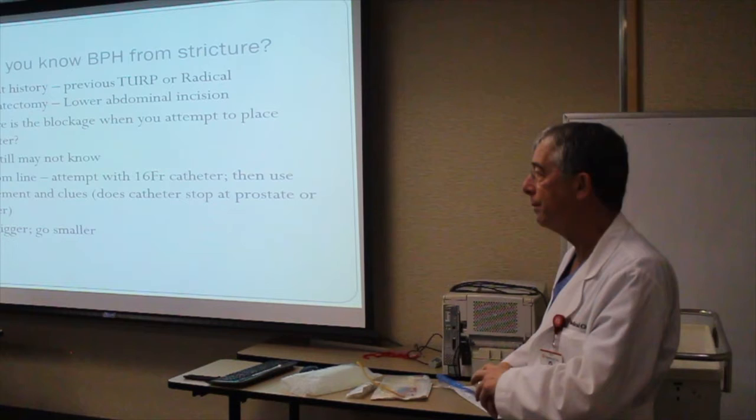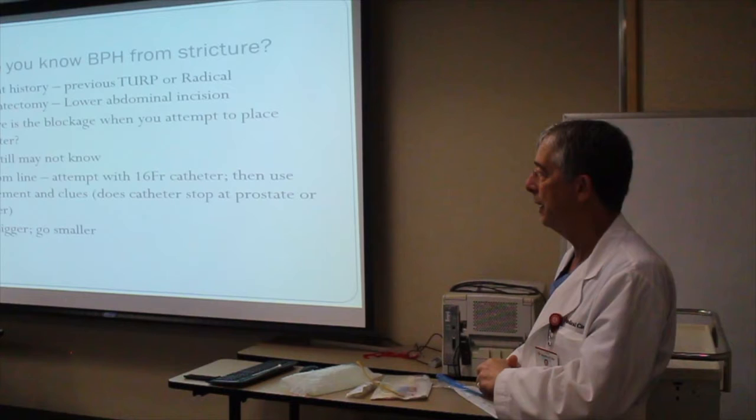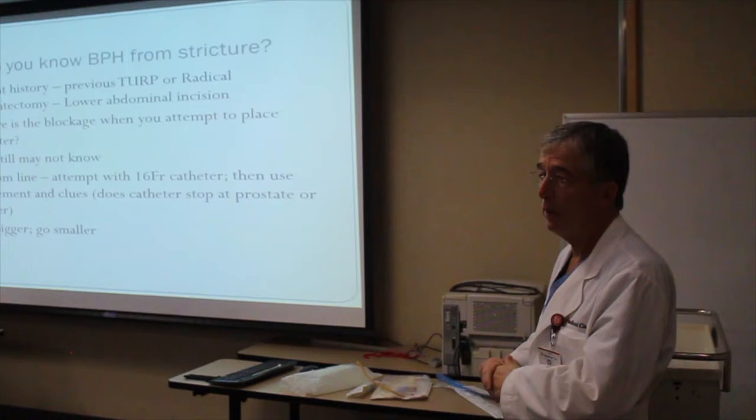That's where you're getting the catheter pretty far in, but it just will not go in. And starting to push real hard there is not going to be successful. But those are real obstructions that usually we have to take people to the OR to open up.